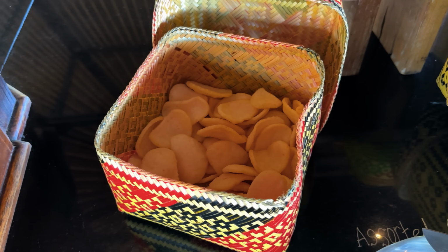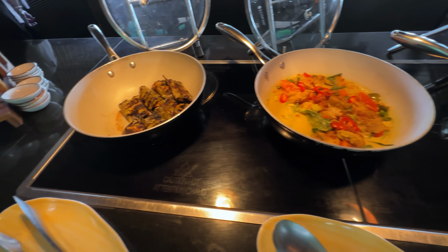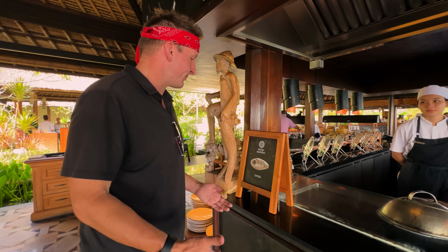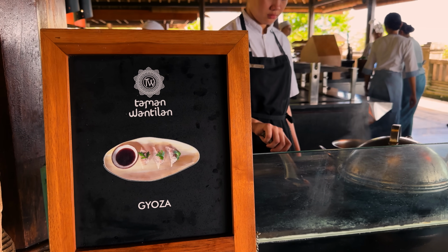This, my favorite part of Indonesia. It's called kerupuk. It's just little crunchy stuff you eat with your meal. This is the Balinese section right here. Rice, lawar, some very iconic dishes. This is something I love to see, you wouldn't expect to see at a breakfast buffet, but they have a gyoza station. We're definitely gonna come back for that.